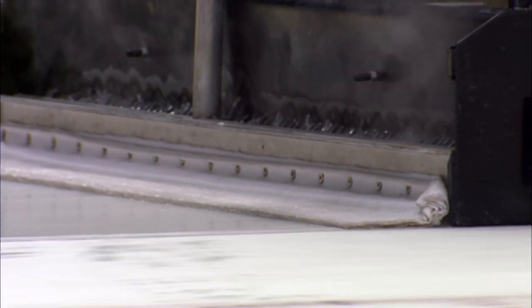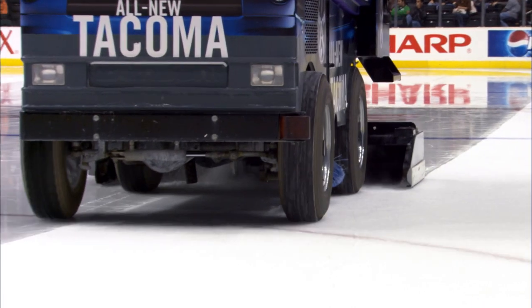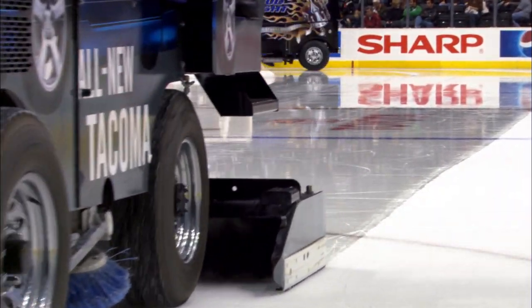But removing the ice is just the first step. Next, it cleans the surface, then sprays it with hot water. This loosens the ice so it forms a nice even layer when it refreezes.